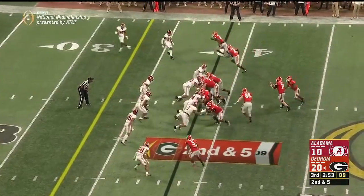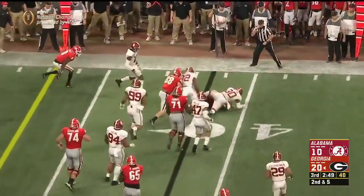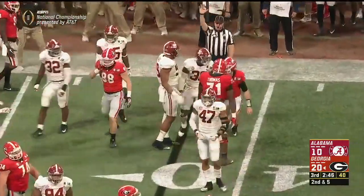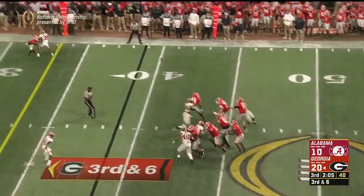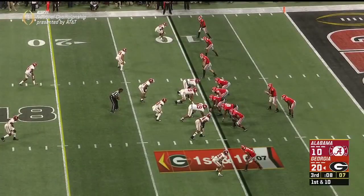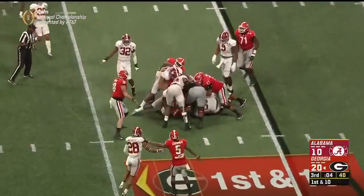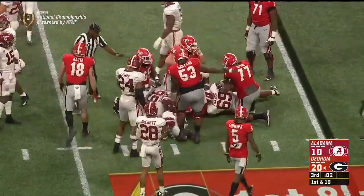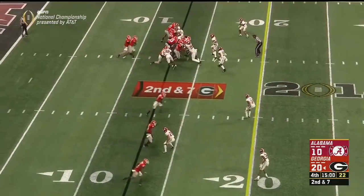A lot of those are 3rd and long. Fromm does pull it and keep it as you suggested, but that time the Tide were ready. Back. Ridley's out there on the right on 3rd and 6. Fromm has a clean pocket and delivers. A strike ball comes out. Michel. Muscles. Alabama outs. Time.